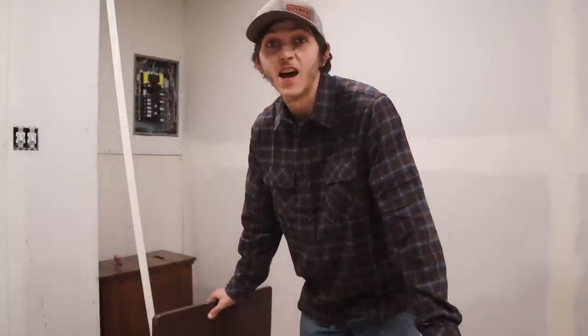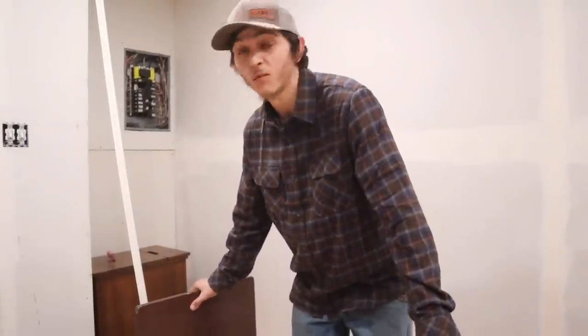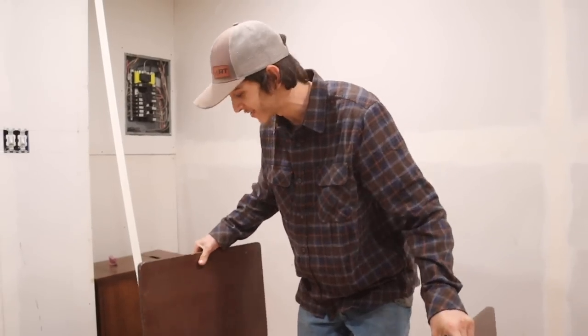And this is your sign to not throw away your old TV trays, because I said I was going to get Summer some sawhorses to put the doors on. Well, we don't actually have any, but we do have TV trays.